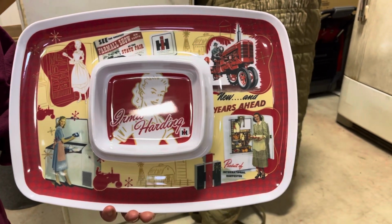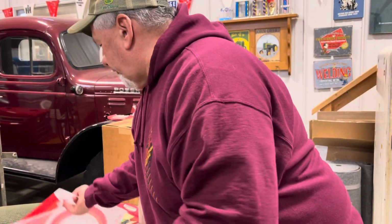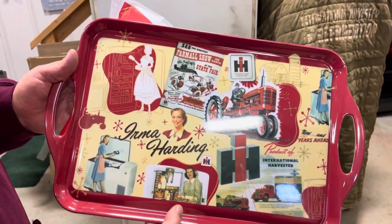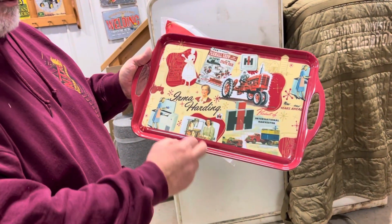Here's some advertising cheese and cracker plates that we sell at the dealership that we happen to find. Irma Harding was the spokeswoman for International Harvester Refrigeration. Here's a little bit more of Irma right there. They had her appearing at state fairs and other places, trade shows and whatnot. You see with the chest freezer right there, standing in front of the refrigerator.